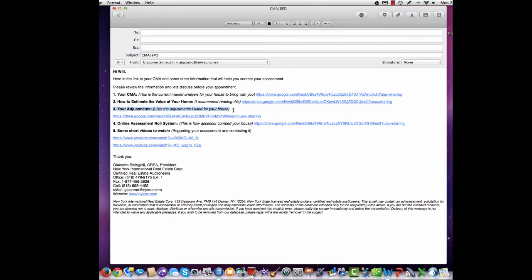The other thing is number three. It lists the adjustments that I used for your house. It talks a little bit about how to make adjustments, and then I listed the 3 or 4 adjustments I made for your house. And number two, if you read that pamphlet, it talks about why you need to make adjustments when you're doing comps. So I would definitely look at that.